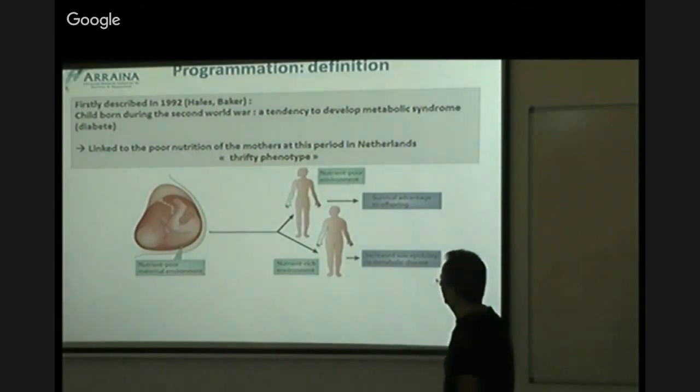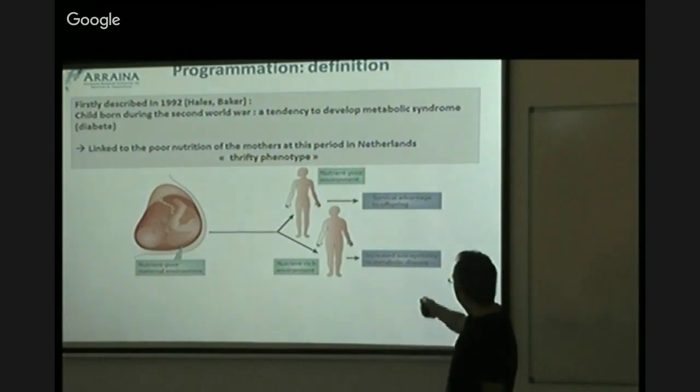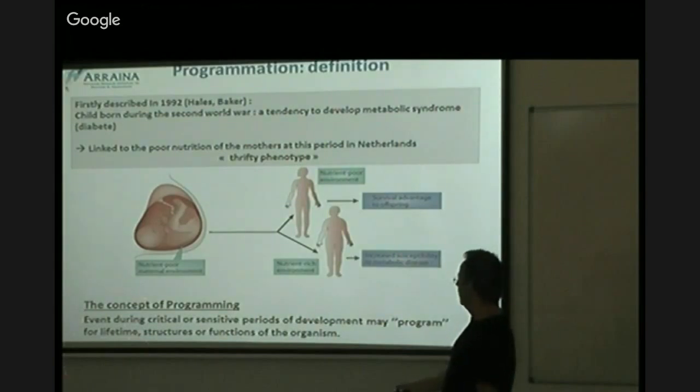And this is just here a schema about this. So you can see here during the gestation, you have the baby. So here the environment is what we can call a nutrient poor maternal environment. And these children will remember this nutrient poor maternal environment, and as adults, you can have someone that normally has a higher capacity to survive if the environment is poor in nutrients. But of course, after the Second World War, the environment became very rich in nutrients. And so they keep the memory of the poor environment. And so you have a different intermediary metabolism and, for example, a different susceptibility to disease. So this is exactly the concept of programming: an event during a critical or sensitive period of development may program for lifetime the structure and function of the organism.